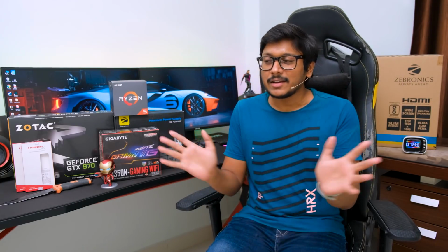I've chosen their Cronus RGB PC case that comes with tempered glass panels on all the sides and also has 4 pre-installed RGB fans. So pretty nice features at an affordable price. And if you talk about the storage, just go with any 240 GB SSD, guys. That is enough for this build.